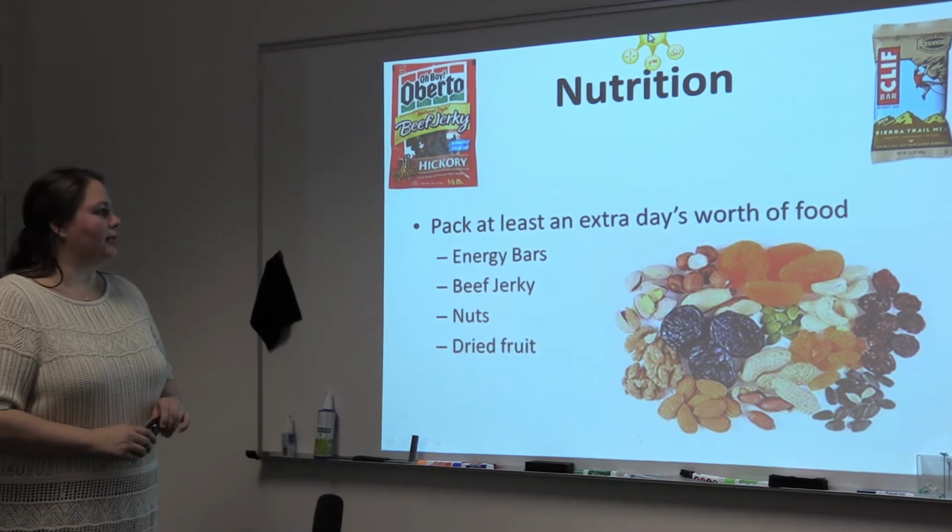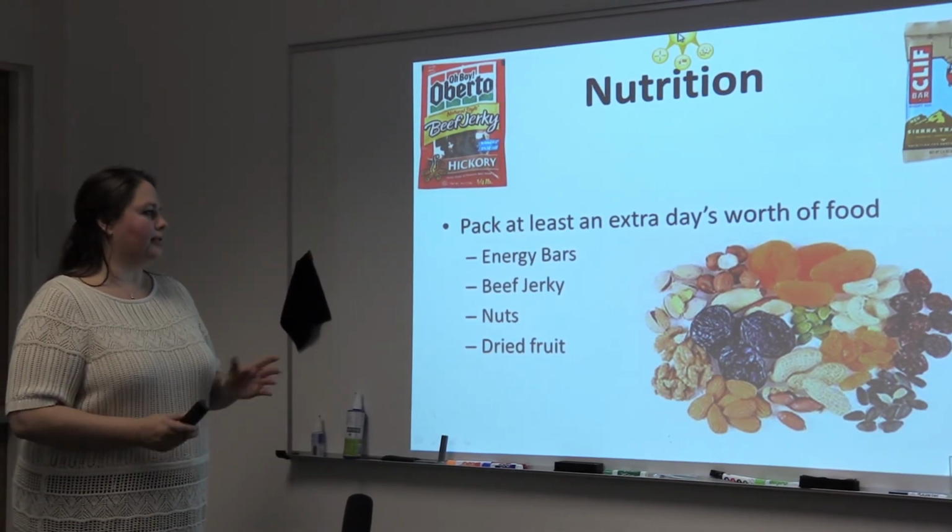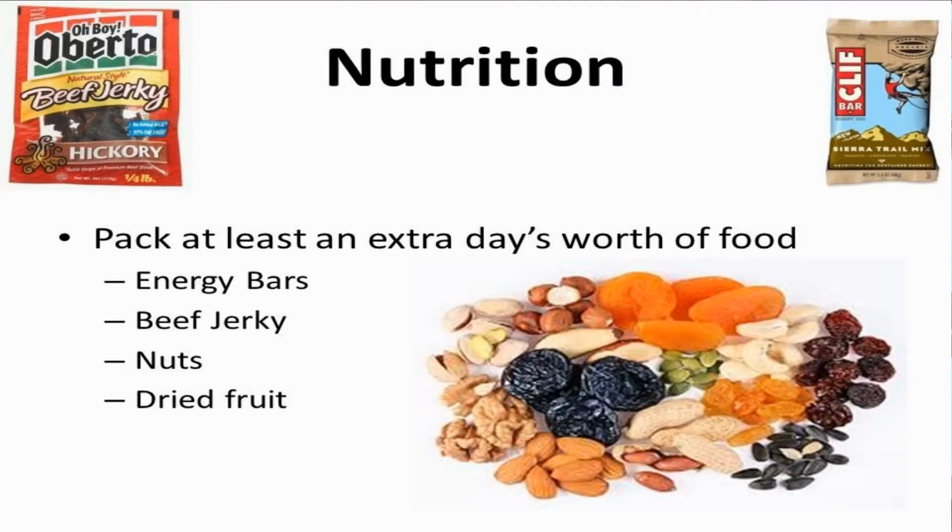Nutrition, you want to have at least a day's worth of food with you, and things that aren't going to spoil. So energy bars, beef jerky, nuts, and dried fruit.